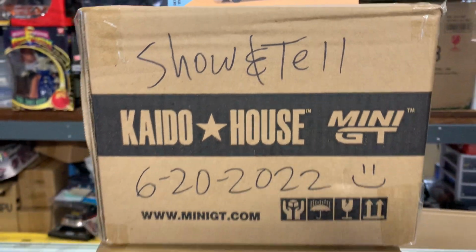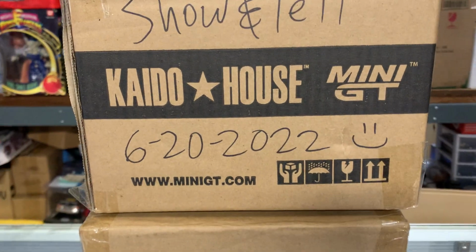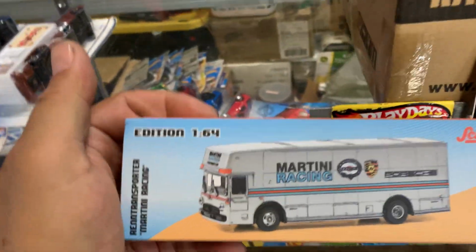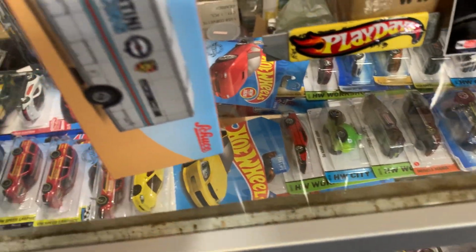And guess what I have here? Small boxes, but small good things come in small boxes, right? Anyways, guys, let's check this out. Let's do some unboxing. Just got this in right now. Look at this. Edition 164 Truco. Okay, this is Martini Racing. Let's check it out. What's in here?